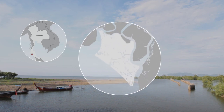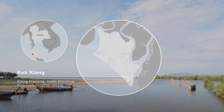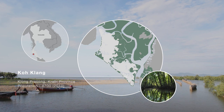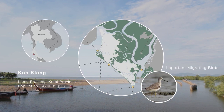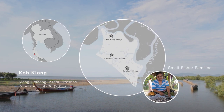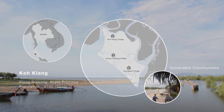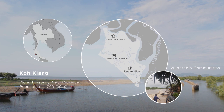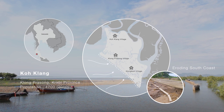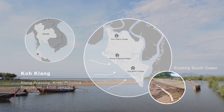Today, we're on Koh Klang. It's an island on the west coast of southern Thailand in the Krabi River estuary. It's a Ramsar site for its significant importance at a global level and is populated mostly by Muslim communities of small-scale fisher families. The low-lying island has a highest elevation of about 1 meter above sea level, making the 5,000 or so locals extremely vulnerable to any storm that hits the coast here, particularly in monsoon season. Also, erosion is happening very rapidly, especially on the exposed southern coastline, where land is being lost up to 3 meters per year.